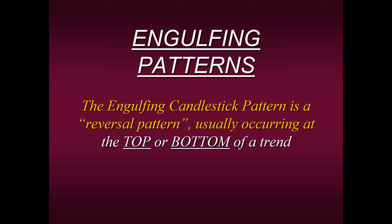Now, let's look at the standard conventional wisdom definition of engulfing patterns. The engulfing candlestick pattern is a reversal pattern. Extremely important, you see here, reversal pattern. So this means it usually occurs at either the top or the bottom of a trend. So in other words, since we are reversing direction, if you see a trend that is going up, you're looking for one of these candlestick patterns that's telling you that the trend is going to reverse and now go down. So obviously you'd be looking for a bearish engulfing pattern because it's telling you that it's going lower.